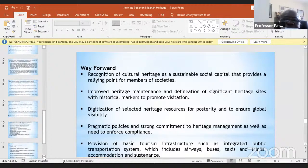Basic infrastructure is also required, particularly in the areas of transportation, and so on. Accommodation and sustenance. Next one. That's not enough. I want to thank you and to show you my conclusion. So give me a moment.